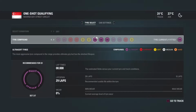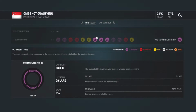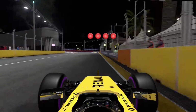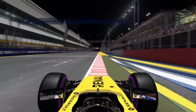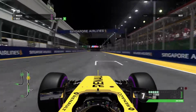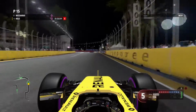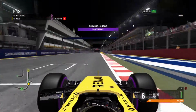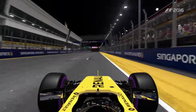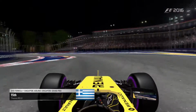So I don't know what happened. I'm so sorry. It must be the settings. Unfortunately, we're in a one-shot qualifying session. Like, I'm sorry, I'm gonna fix this from next round. I hate my life after that. I just don't enjoy the one-shot qualifying sessions. They are terrible, but I think it's gonna be P50 now for the Singapore Grand Prix, you know.